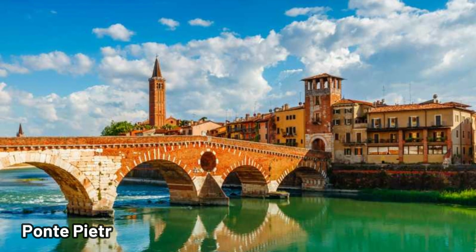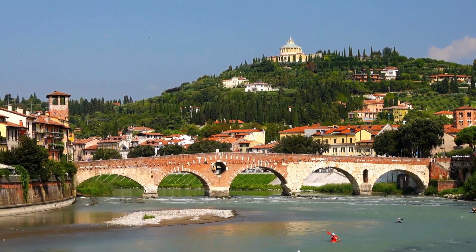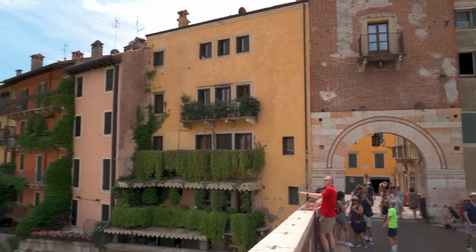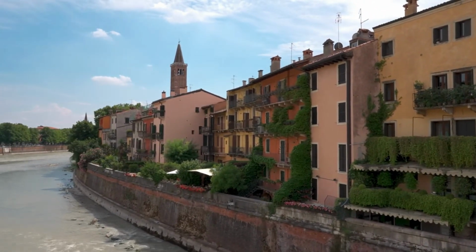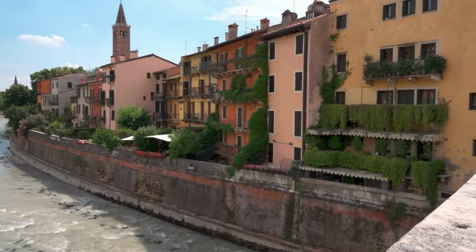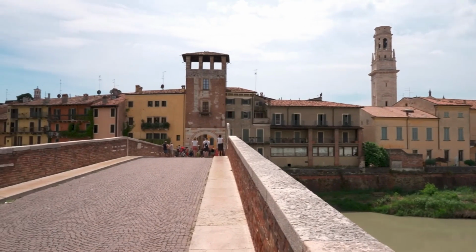Ponte Pietra, which means stone bridge, is a beautiful bridge built by the Romans when they first came to Verona. It is the oldest bridge in Verona. For an authentic experience of Verona's beauty, this spot offers an excellent vantage point for city views and the Adige River. In our view, it's a must-see.